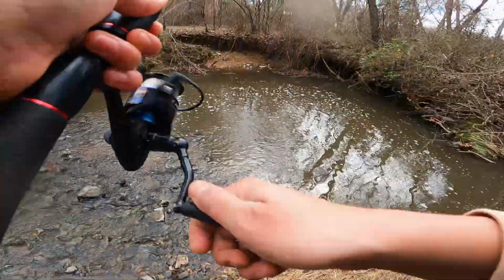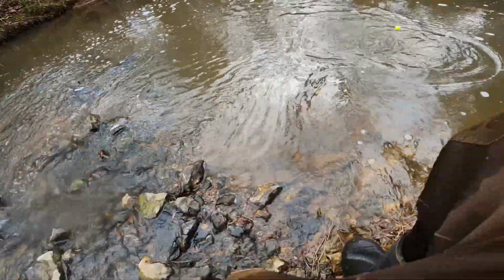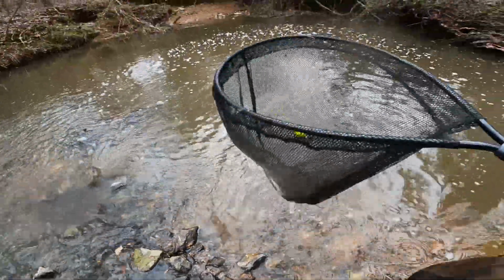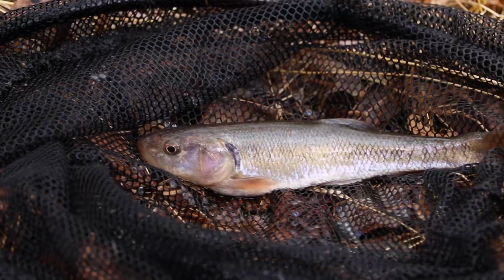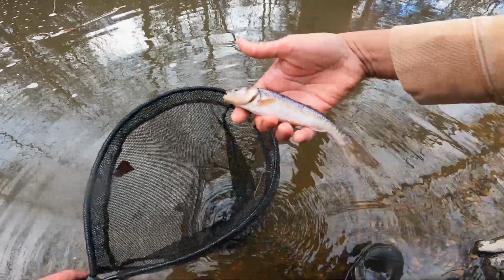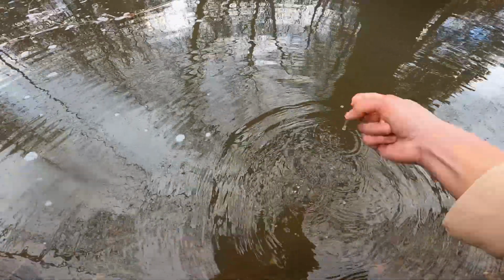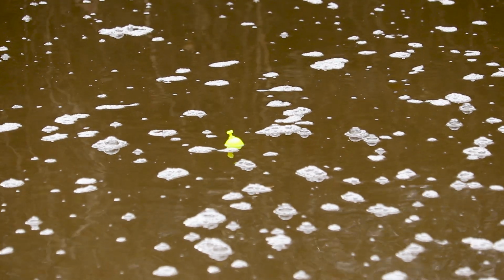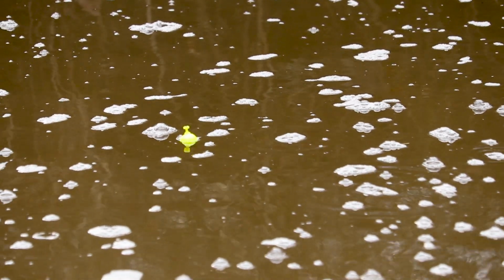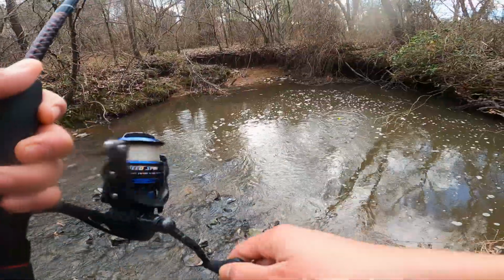Oh, it's every cast over here. Every single cast. Lots of these little guys today. Got him.